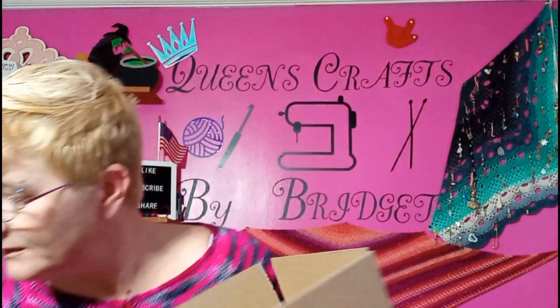And then we have a Red Heart, which the end is sticking down there. And this is Bison Rouge, I guess, number 4 weight. Let's see, you can machine wash, you can dry, it's 100% polyester, 198 yards, 3.5 ounces, or 100 grams.